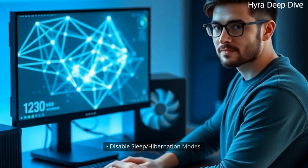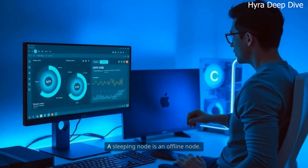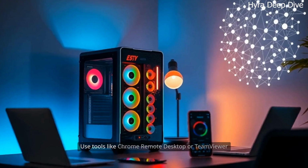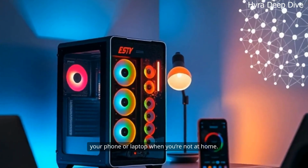Disable sleep and hibernation modes. Go into your PC or Mac power settings and ensure it is set to never sleep. A sleeping node is an offline node. Set up remote access. Use tools like Chrome Remote Desktop or TeamViewer to check your node's status from your phone or laptop when you're not at home.